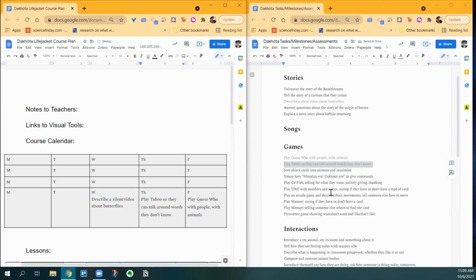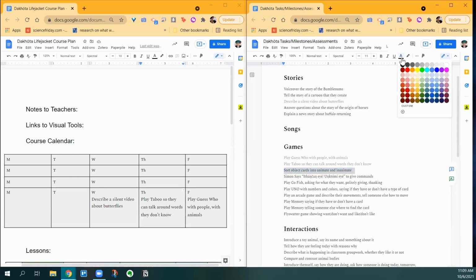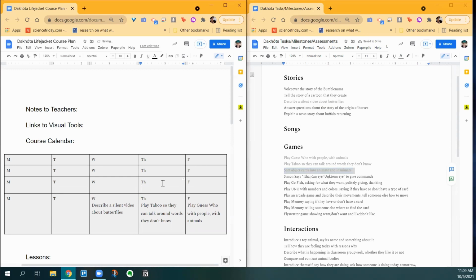Now, learning to sort animate and inanimate has to come after they know the names of lots of things, but at this stage, we're only looking for comprehension, not perfect use. So that can go in the middle. They'll need to already know have and have not by that time so that they can say baduhe, wicha baduhe.